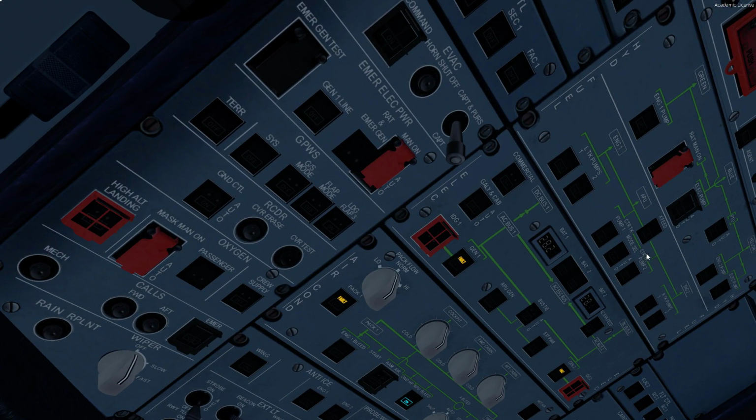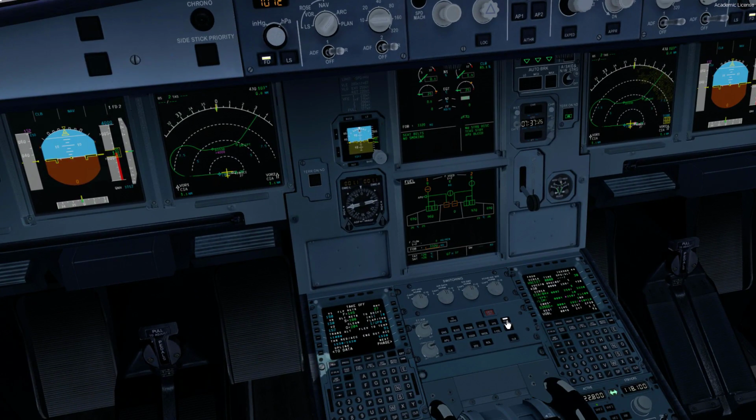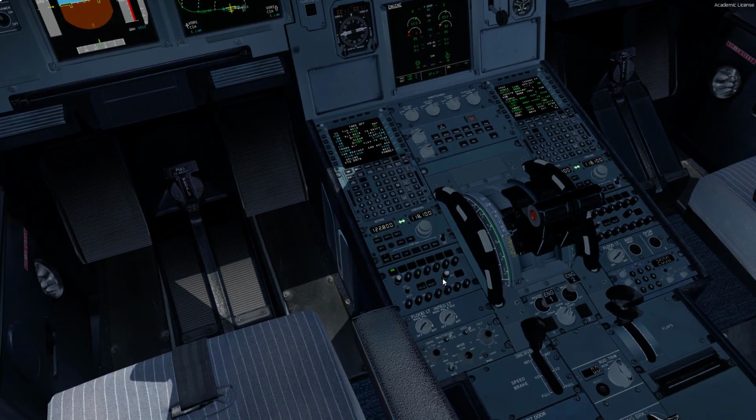Do we just turn off the center tank pump? Just like that? Does it just want us to do that? I guess so. Alrighty, I'm happy with that then. Okay. Turn it up a bit.